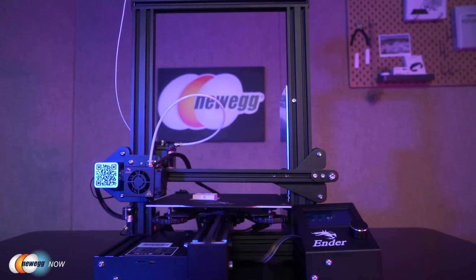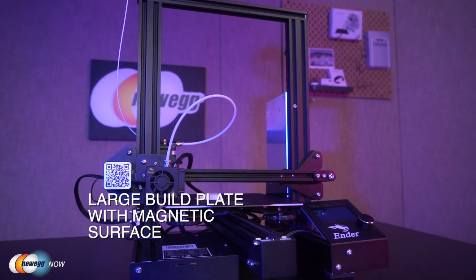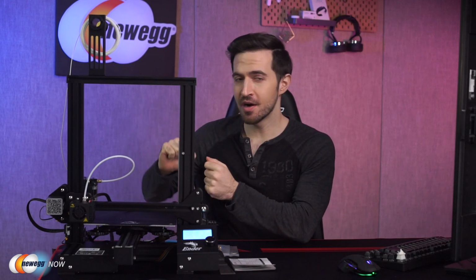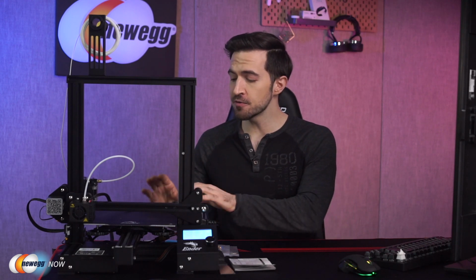All right, first let's check out this big build plate. Such a large surface area. The total build volume is 8.7 inches by 8.7 inches by 9.8 inches. So you can go wild and really create large and complex models here. The build surface plate is magnetic as well. This provides all-around protection to your printer build plate and ensures consistent temperature throughout the build surface. And it also makes it easy to remove the printing models after cooling.